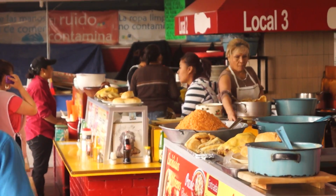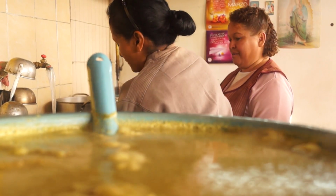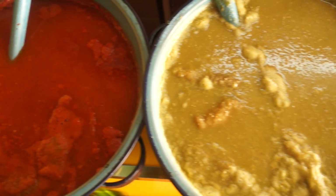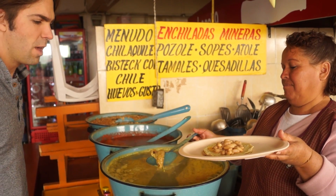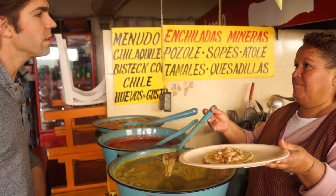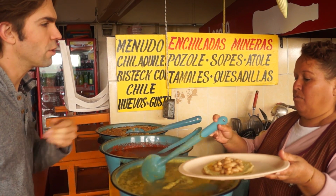At these little food kiosks, you can get fried pig skin or chicharrón in green salsa or red salsa. Be sure to ask which one turned out spicier that day. At 9 a.m., I didn't want any fried pig skin for breakfast, so I asked the señora to hook me up with a bean taco with a little bit of green salsa on top.